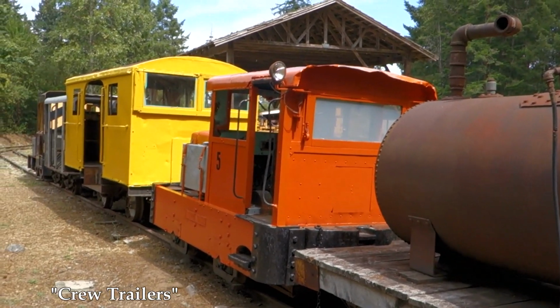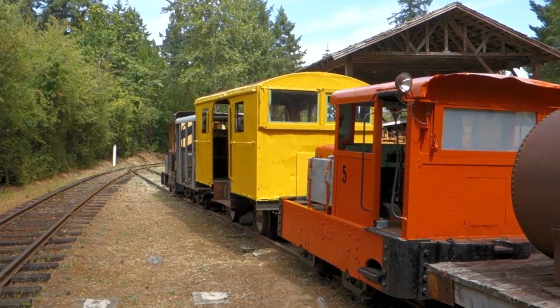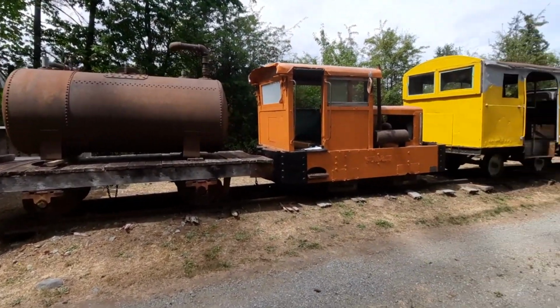Okay, we got a couple speeders, gas locomotive. Let's get a closer look at these guys on the other side. Yeah, the other side now, a Drinkwater station.